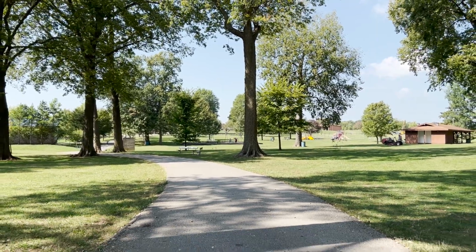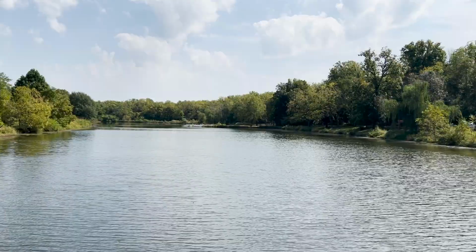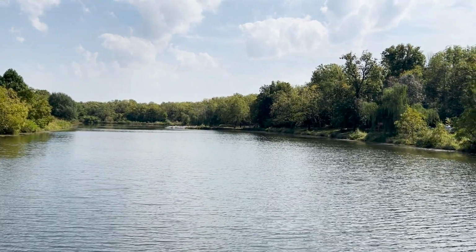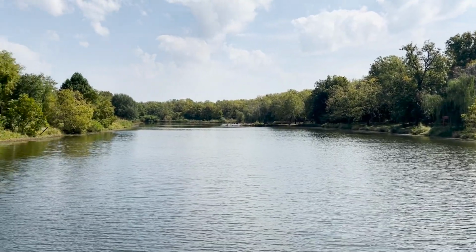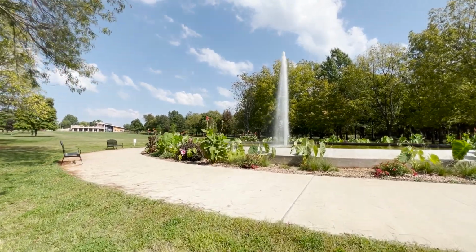Don't forget about that. There's actually a bridge that goes across the dam. I don't know why they dammed it up, but there's a big pond there, or lake. I don't want to get that wrong. Yeah, it's a pond. You can also find fountains and birdhouses here.